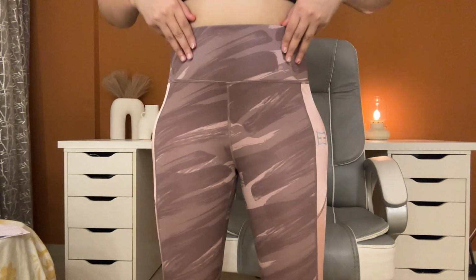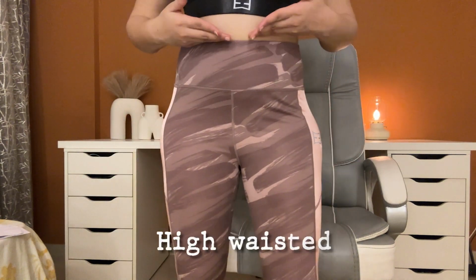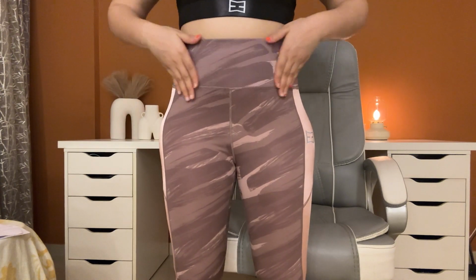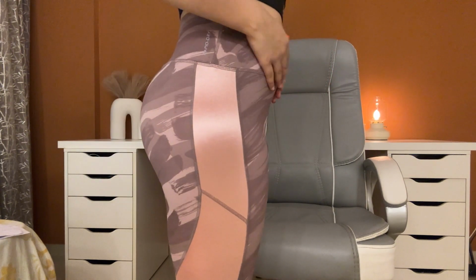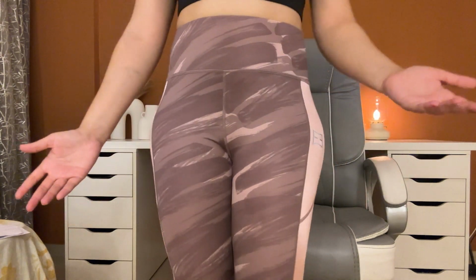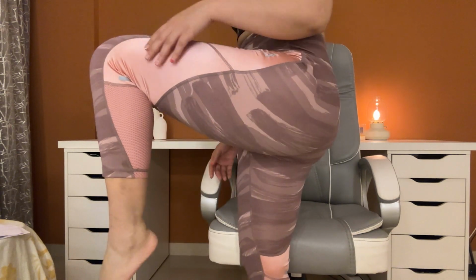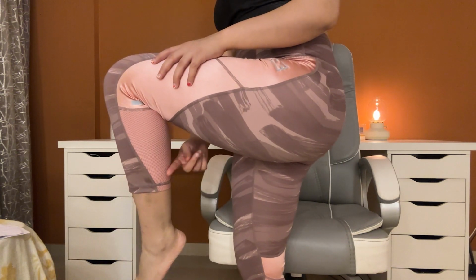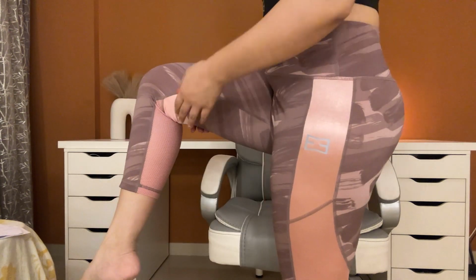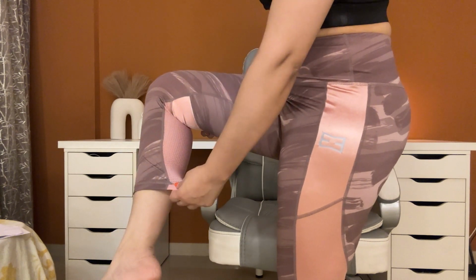Alright, so this is the pink brown Capri, and I do like how high-waisted it is. I feel very secure. This is a size small, so perhaps that's why it's giving me some really nice compression over here. This panel over here, I don't mind, but I don't think it's doing much for the overall look of the legging. It ends like it said it would. It's a Capri length. It's ending just a little under my calf overall, but that is because of how short I am.